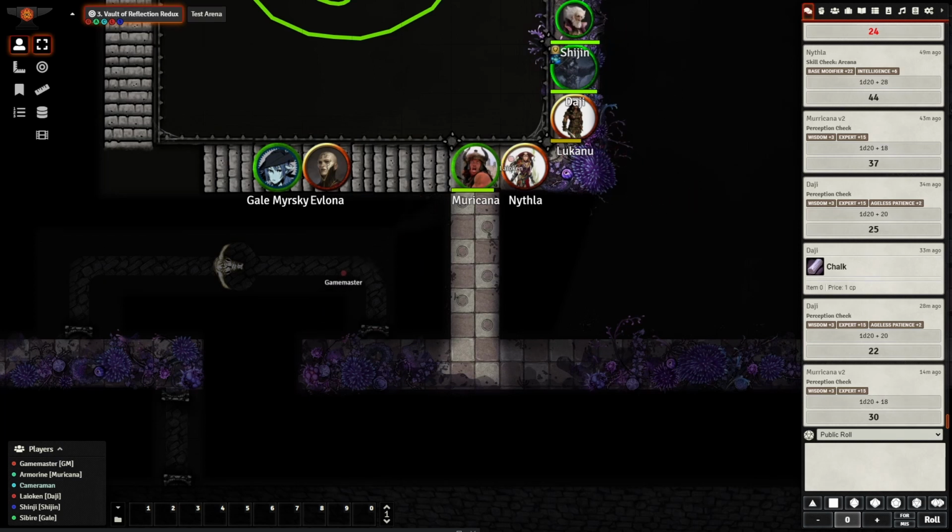Wavy transition. This is the third floor of the tomb. Features that are relevant to this floor of the tomb, mostly for Shijin's benefit, but for everybody else. This whole floor is covered in weird... And you can kind of see them where you're standing.